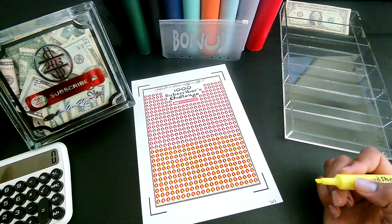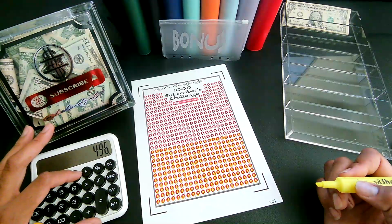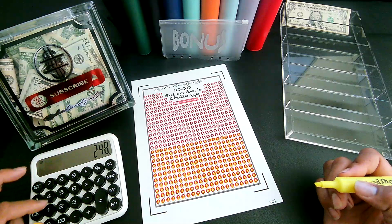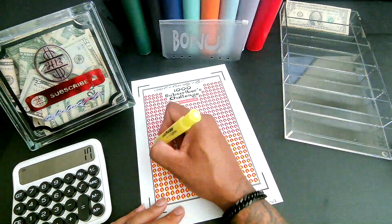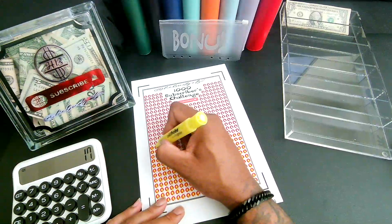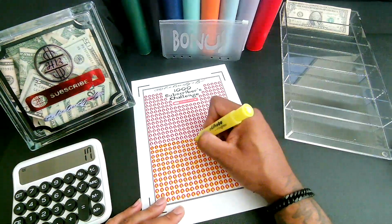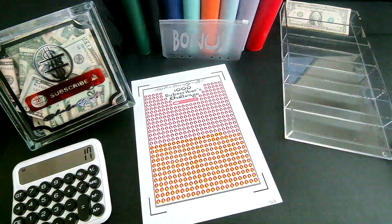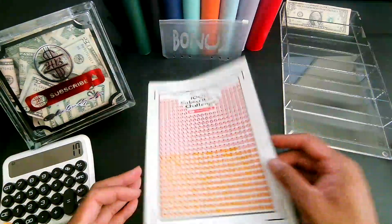Let's see, we were doing 496 divided by 2 minus 231. There's an extra 17. 1, 2, 3, 4, 5, 6, 7, 8, 9, 10, 11, 12, 13, 14, 15, 16, 17. And just like that. So it didn't take as long as I thought.